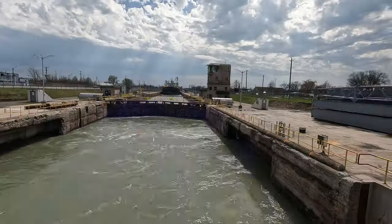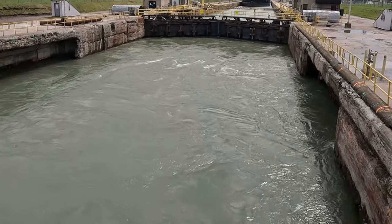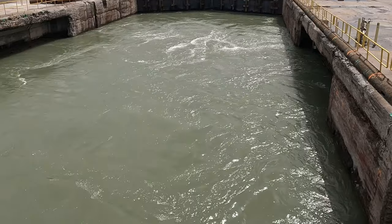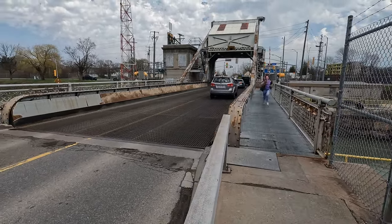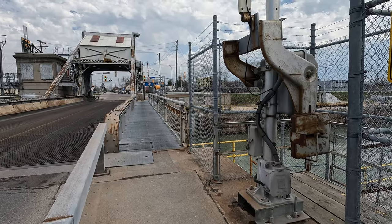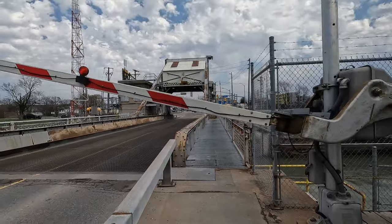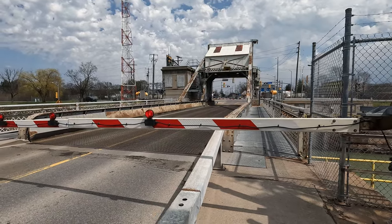All right, the St. Mary's Cement 2. St. Mary's 2 cement ship is just coming into the lock here, lock 8. Now the only problem from this side, I can't get a good shot. Maybe I'll try it from this side, so I can look beyond the barrier that way without going over the barrier to get a nice video of this.